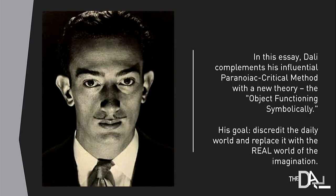So he goes on to say, it complements the influential paranoid-critical method. We always think of Dalí as being a great figure in Surrealism because he creates the paranoid critical method. And that's sort of his claim to fame. That's where he really cashes in on his importance. The object's functioning symbolically is the second most important thing Dalí brings to the table in Surrealism.